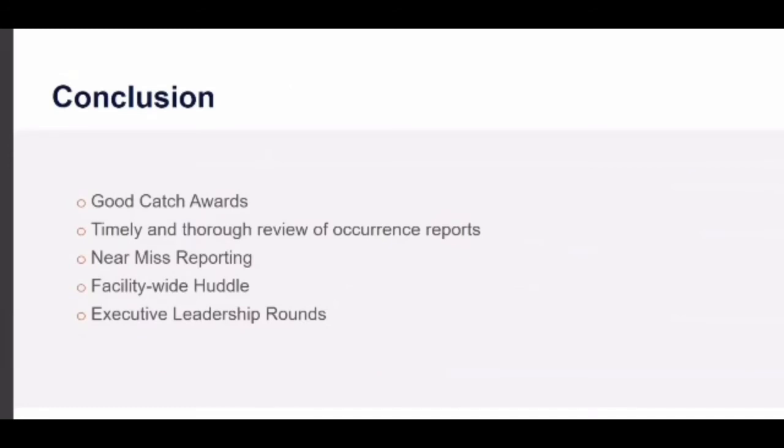In conclusion, we would like to share practices that foster a culture of safety. Our facility has monthly recognition of near misses with the Good Catch Awards. There's collaboration between patient safety and senior nursing leaders to ensure a thorough review of events and follow up with staff. We've had 271 near misses reported in quarter 1 and quarter 2 of 2020.